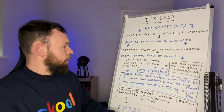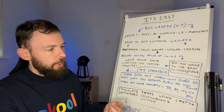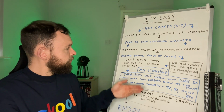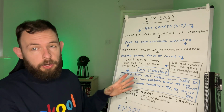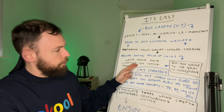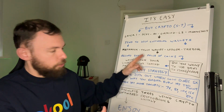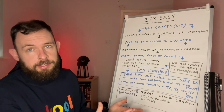Now, you could do this on a spreadsheet. You could do this on an app like CoinMarketCap or CoinGecko. If you want to backdate it, all you need to do is remember the day that you bought it, and then it'll automatically put in the price that you bought it for. Then, it will also record your average price on these websites, but you can calculate that yourself on a spreadsheet.